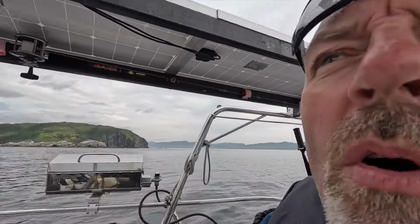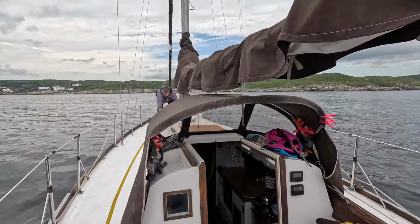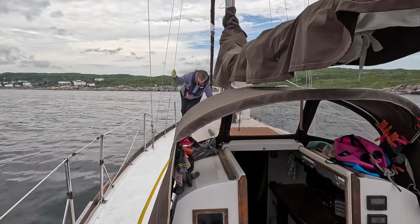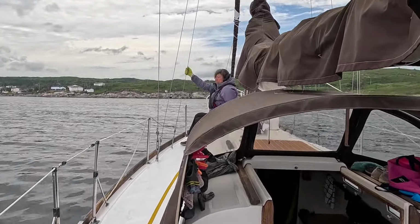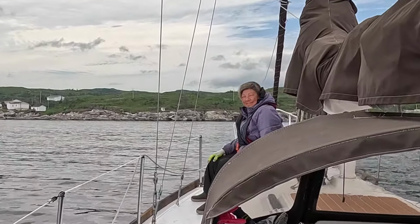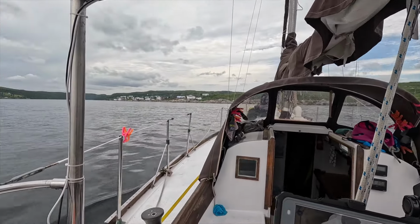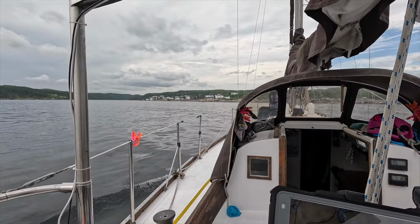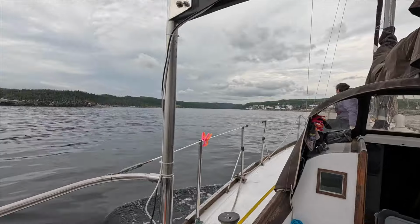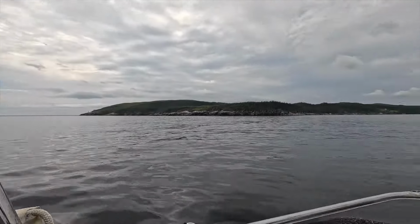Okay, we're just pulling into the Poile. Holly's up front there, fixing the line, getting the line ready to throw ashore. Holly! And there's the community there. I'm just waiting to make sure we go around the point here, showing low water, 64 feet. Beautiful in here now. Out there we had a lot of fog, but yeah.